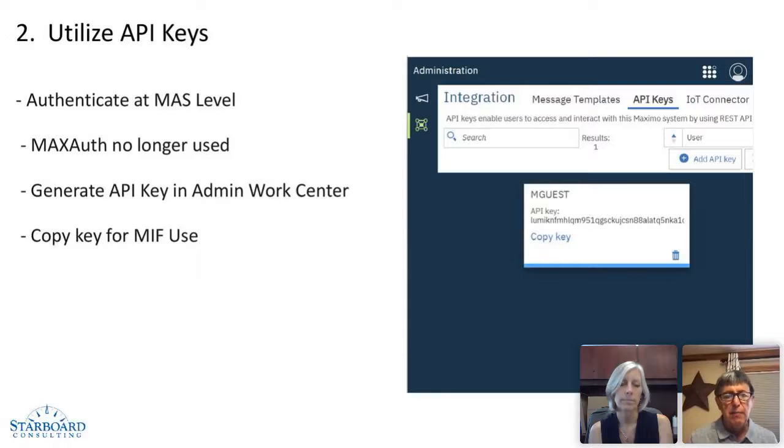So it basically, by generating a key for a specific user, the key's for a user, so if you set up the key for the MXINTADM user, the integration user, or you create your own users, it's going to follow that user. And then from there, it obviously picks up the authorization of that user, whatever security groups that user's in. So that way you basically get the same behavior as you would if you were using MaxAuth and using Wilson in our demo database, something like that.